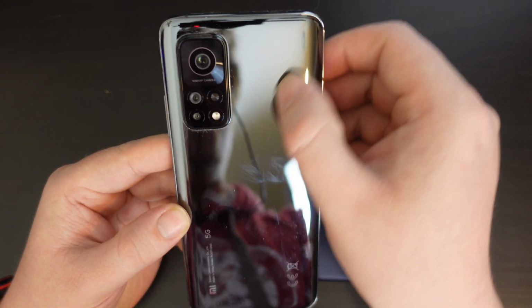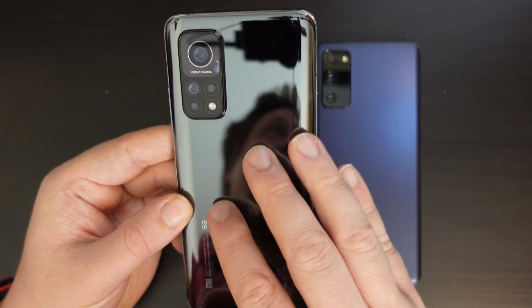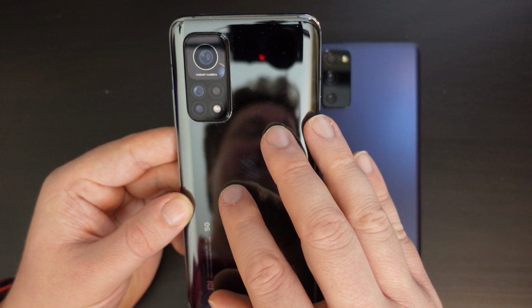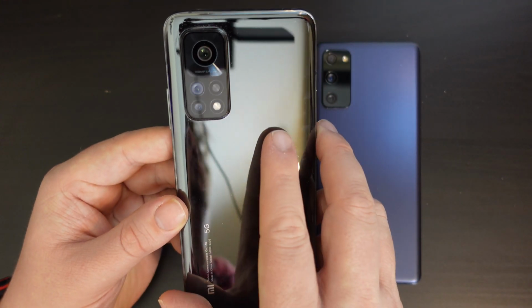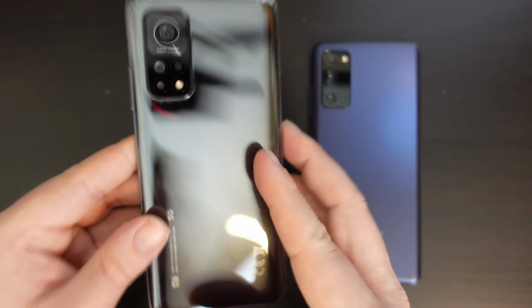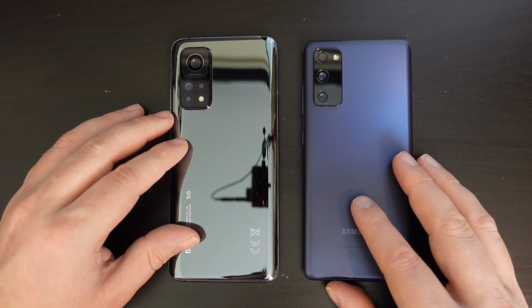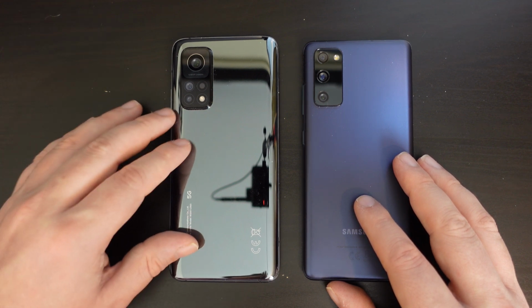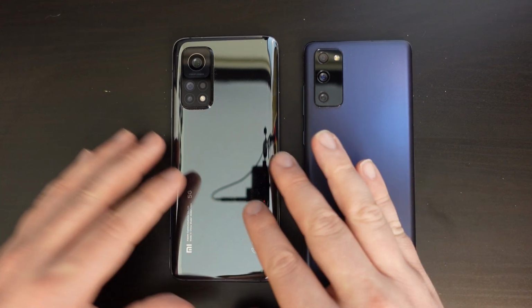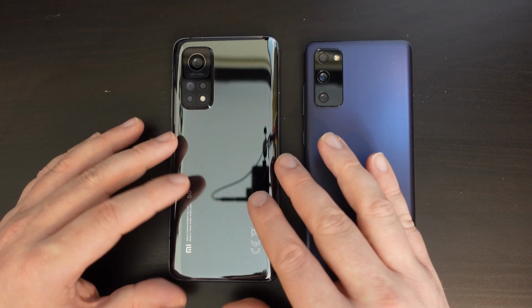Whereas with the Xiaomi Mi 10T Pro 5G, you have this mirror-tastic, wonderful glass device. So it is glass, specifically Gorilla Glass 5 on the back, and more importantly, it's Gorilla Glass 5 on the front. The industrial design is significantly chunkier and heavier on the Mi 10T Pro 5G. And there are a few reasons for that. It's not just the glass. More importantly, it's the battery.